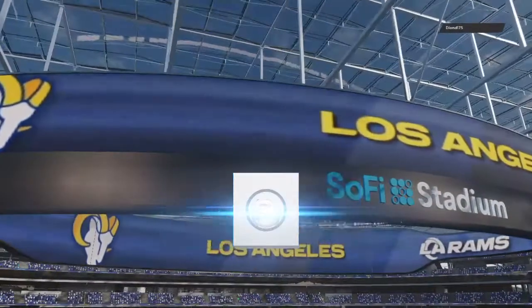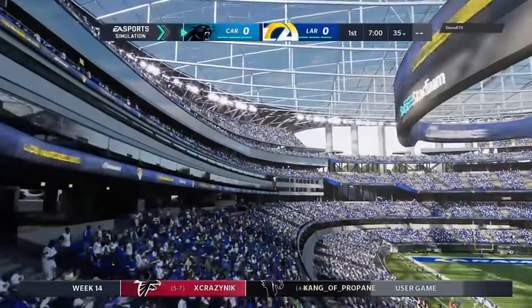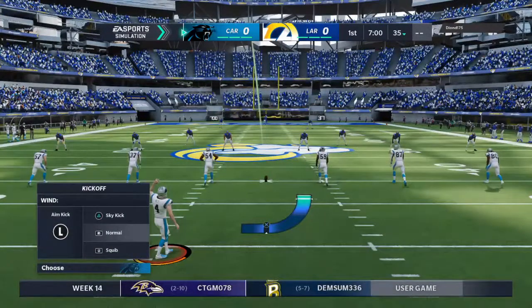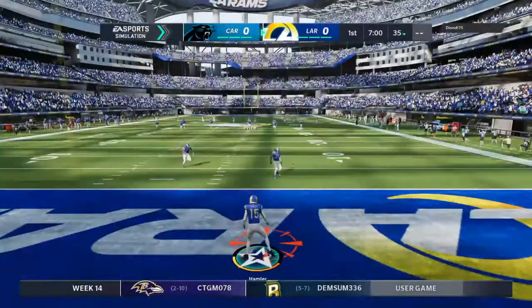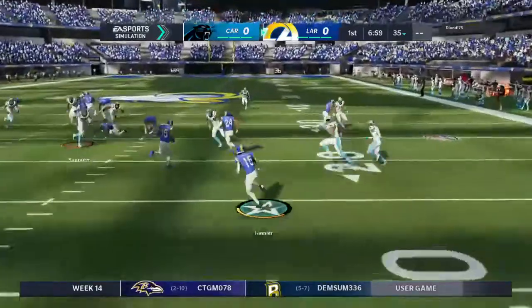Today, we've got a good NFC matchup on tap between the Carolina Panthers and the Los Angeles Rams. Joey Slye to kick off for Carolina. Two teams trying to stake their claim to postseason football. Week 14 of the NFL is underway. Taken in the end zone.